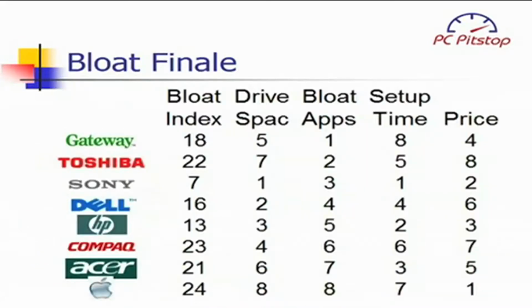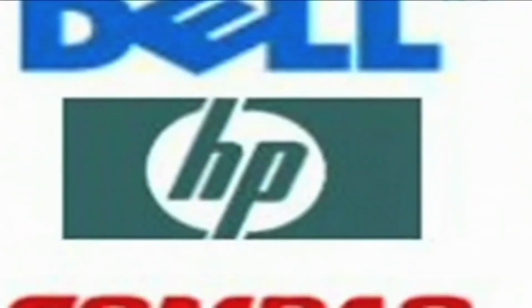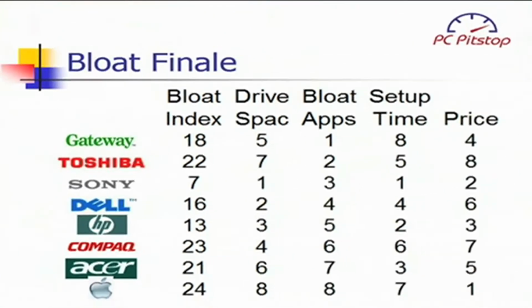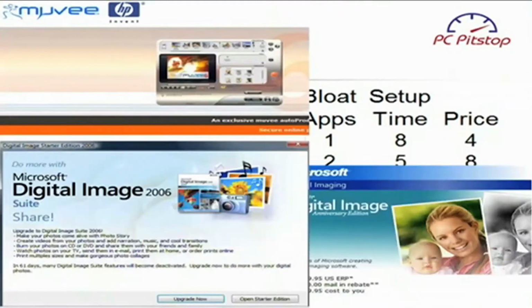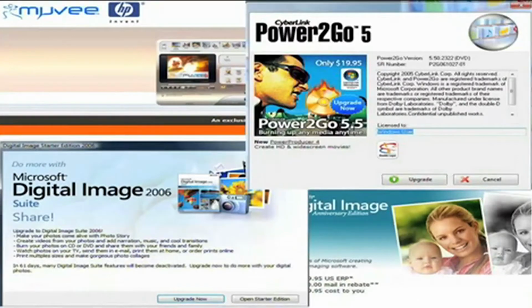Adding up the pieces, we now have 4 separate bloat categories, and then we ranked each vendor in each category. Then we summed the categories for each vendor to create the bloat index. We added a price category since to a certain degree bloatware is making PCs more affordable. Sony takes the crown for the king of bloat, followed by HP as the queen of bloat and Dell as the bloat court jester. Congratulations to the trio for making our user experience more difficult than it need be.